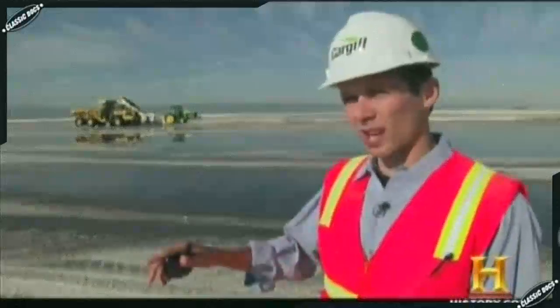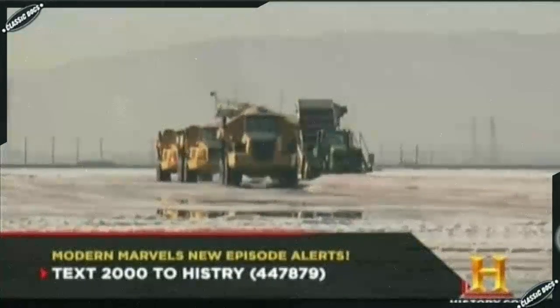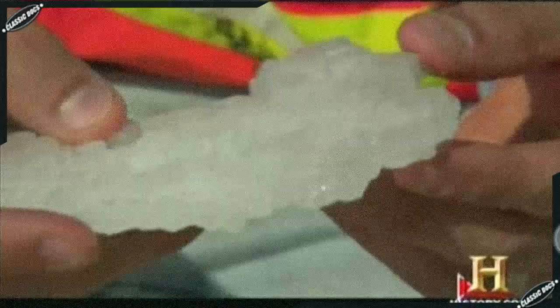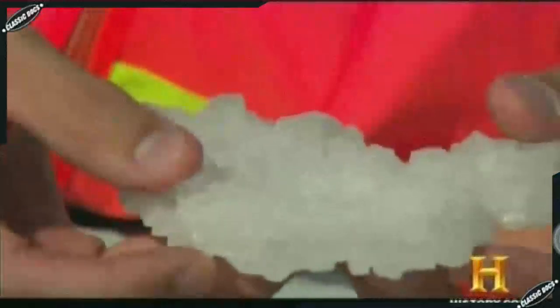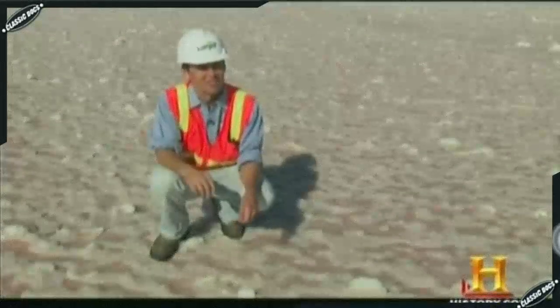This is our largest crystallizer, where we harvest over 200,000 tons of salt. And we're going to be in this pond for about the next month harvesting salt. This salt is 99% purity. Even before it's been washed, it's actually safe to eat at this point. Tastes salty.